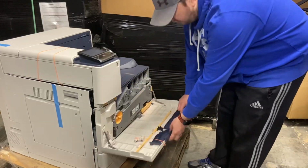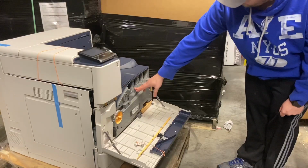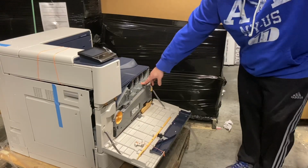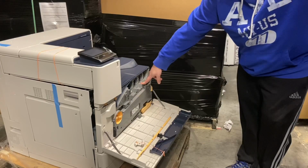This tray comes down. This is where you put the toner, which is 4 different colors. So I do have all the toner. I looked up the toner on eBay and I was shocked at how much it cost. I'll try to pull it up on my phone and show you guys just the toner.